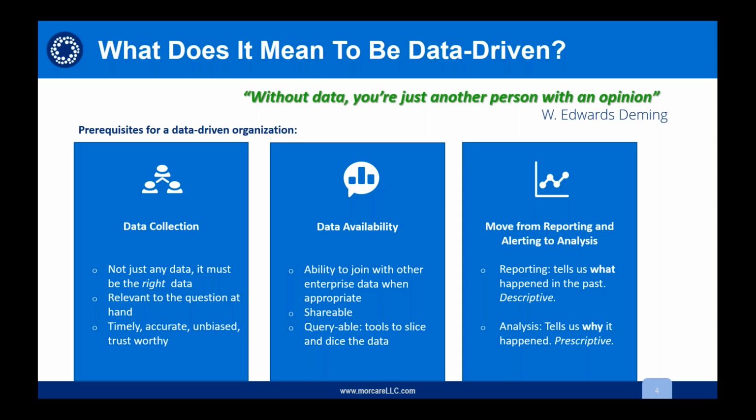And then, of course, we want to move from reporting and alerting alone into analysis. So both are important. Reporting is still necessary, but by itself, it's not sufficient for an organization to be data-driven. We don't want to understate the importance of it, but we want to really emphasize that you can't have an effective organization without analysis, right? There are many organizations that focus on reporting, and yet they have little or no analysis. And it's the analysis that's going to say, why did something happen, right? Reporting tells us what happened, but analysis says, why did it happen? Where are my gaps? What's going on?